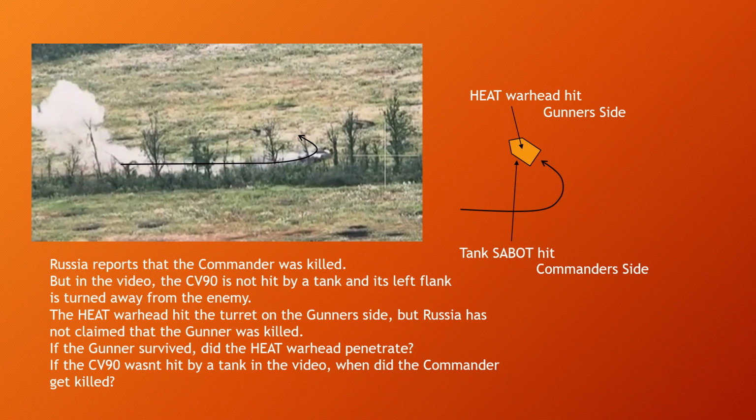And it's really strange. It's so bizarre, the entire sequence of events here, because we see the CV90 getting hit by the heat warhead at really close distance. It's enveloped in smoke as a result of this. It then continues forward for, I don't know, 20-30 meters, and then takes a left turn and almost makes a U-turn. So it is hit on the right-hand side with the Russians hiding in the trees, makes a left-hand turn, and then faces the enemy direction with the right-hand side, the right-hand side that got hit by the heat warhead.